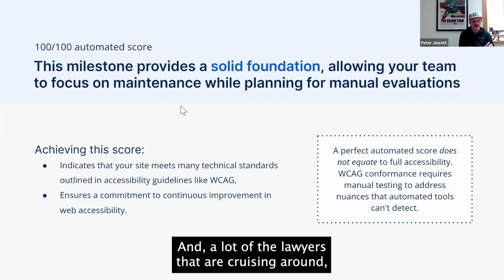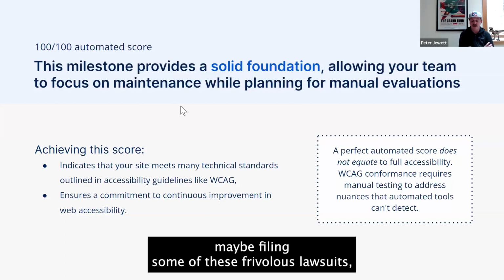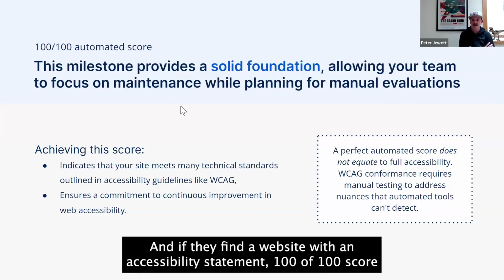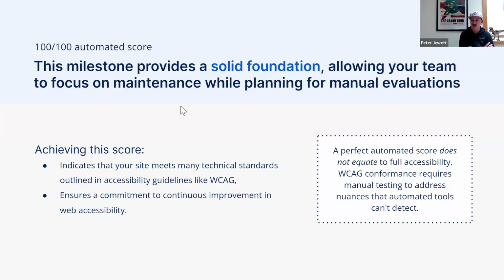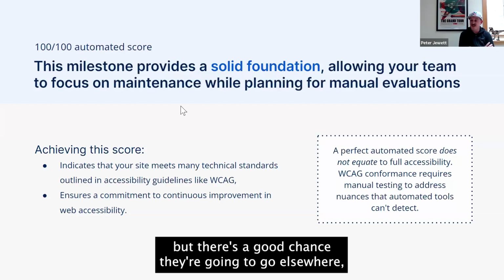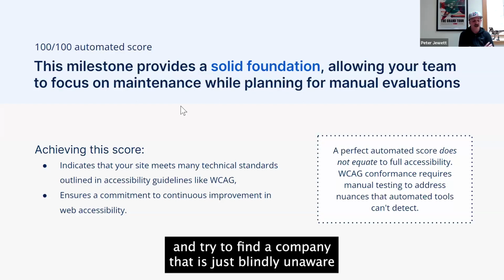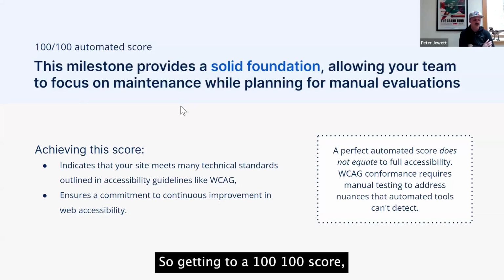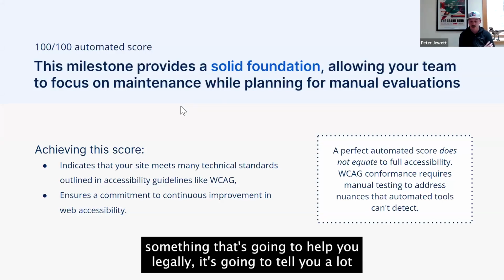And a lot of the lawyers that are cruising around, maybe filing some of these frivolous lawsuits, they're just looking for soft targets. And if they find a website with an accessibility statement and a 100 of 100 score, I can't guarantee this, but there's a good chance they're going to go elsewhere and try to find a company that is just blindly unaware or intentionally ignoring these accessibility requirements. So getting to a 100 of 100 score is something that's going to help you legally.